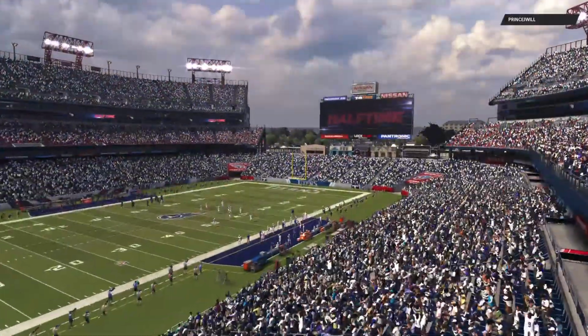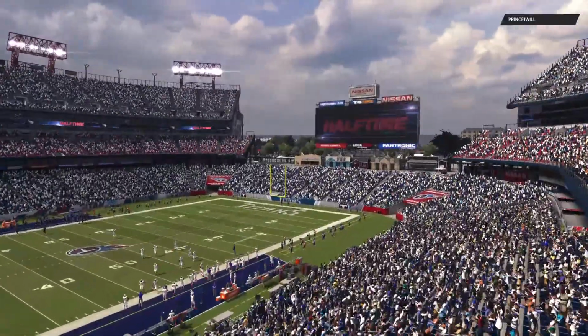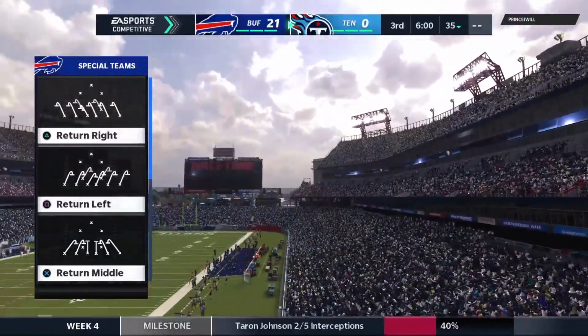So we've reached halftime with the visiting Bills taking the lead to the locker room. As we send you down to Orlando where Jonathan Coachman has our EA Sports halftime report. Coach.